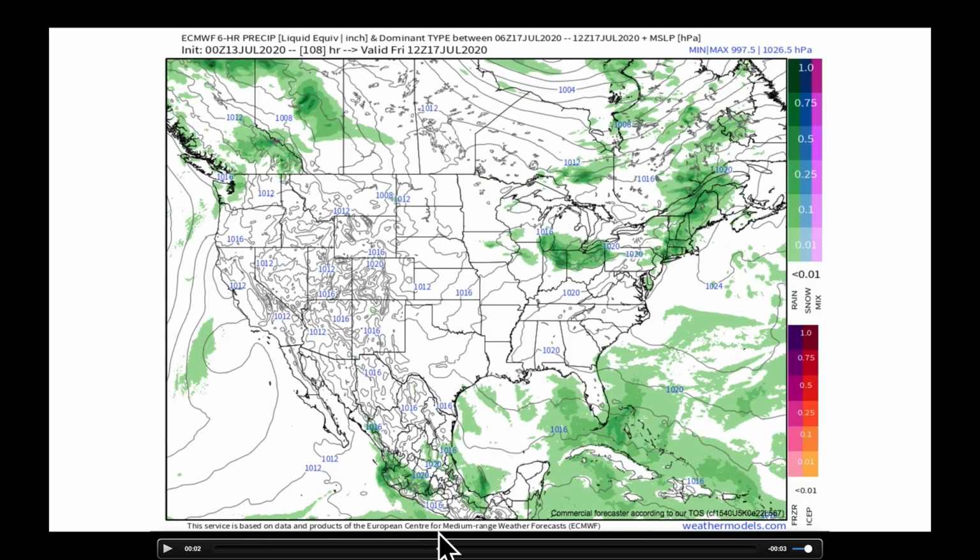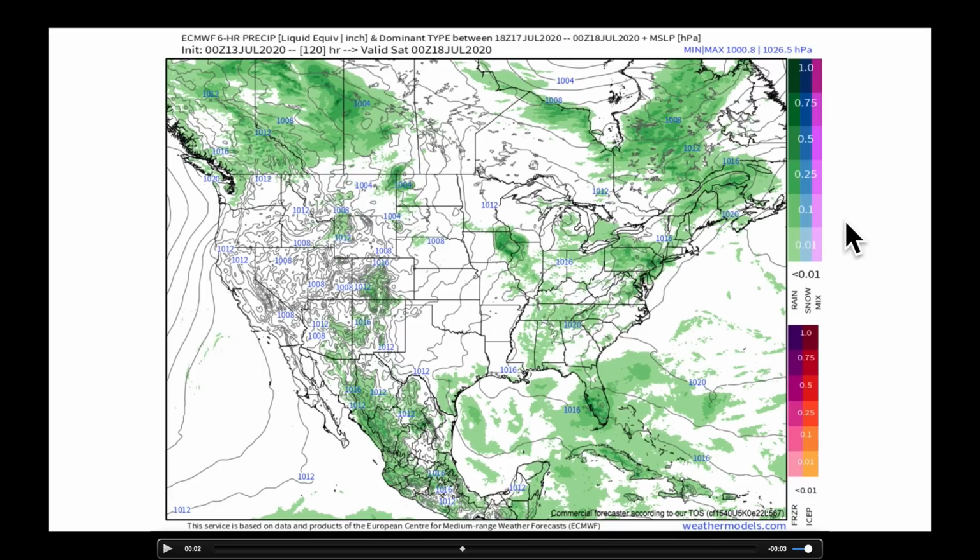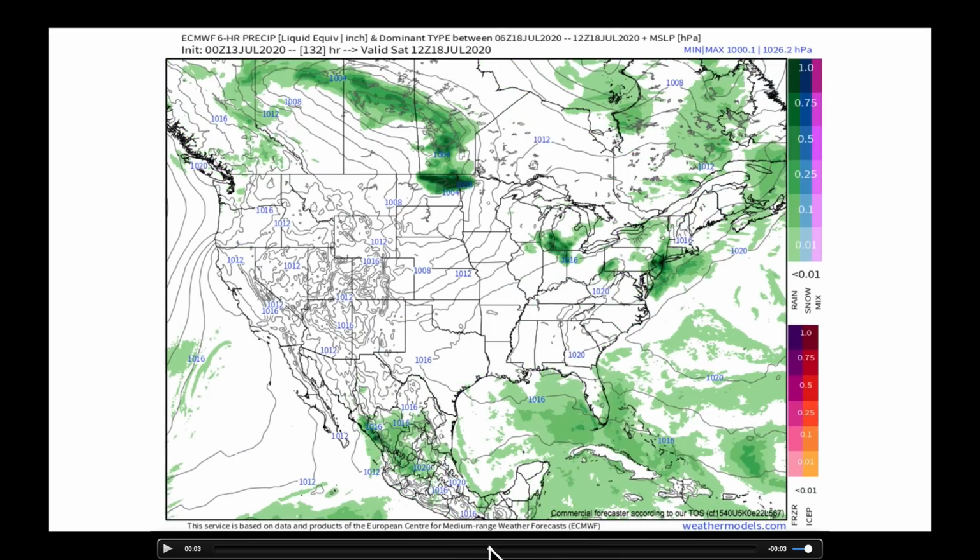I just want to give you the setup here. As we work our way into Friday afternoon and evening, high pressure still sits over the Atlantic. Plenty of moisture transport, so a lot of hit or miss storms here getting into the eastern Corn Belt. But the frontal boundary stalled out. We see our next low pressure system for the weekend emerging through the Canadian prairies. See it there? And as it sweeps through, more chances of rain for parts of the Dakotas.